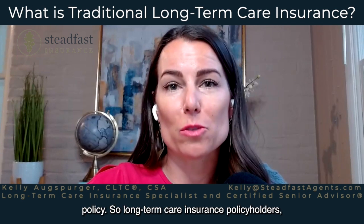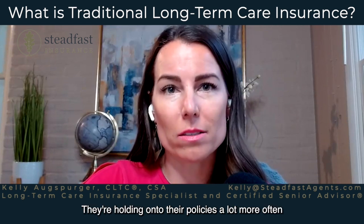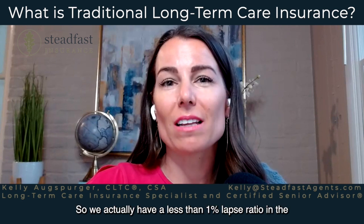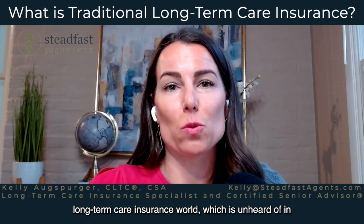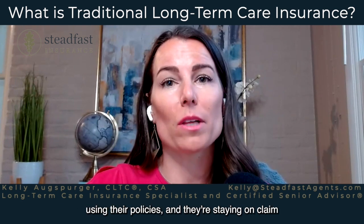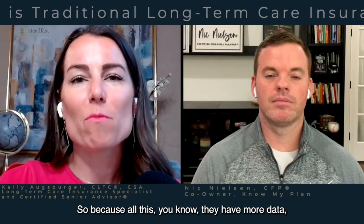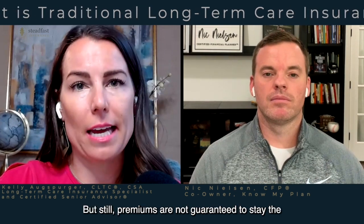So long-term care insurance policyholders, what are they doing? They're holding on to their policies a lot more often than other types of insurance. We actually have a less than 1% lapse ratio in the long-term care insurance world, which is unheard of in any other insurance policy. So people are holding on to their policies, people are using their policies, and they're staying on claim longer than what was originally expected. Because of all this, carriers have more data and are pricing policies more accurately, but still, premiums are not guaranteed to stay the same.